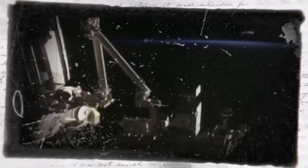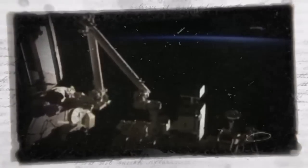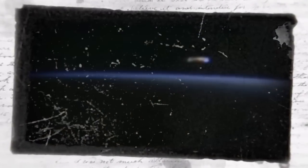This is one of the reasons why UFO researchers say the International Space Station is one of the best places to see UFOs, because it's really hard for NASA to edit out these crafts that come into the camera's view. So what they do is shut off the live cams claiming that the signal got dropped.